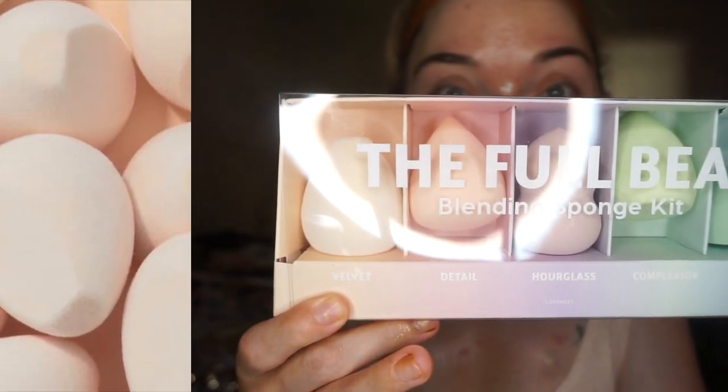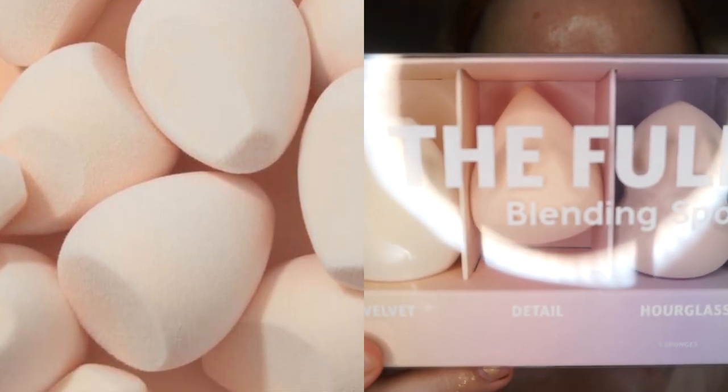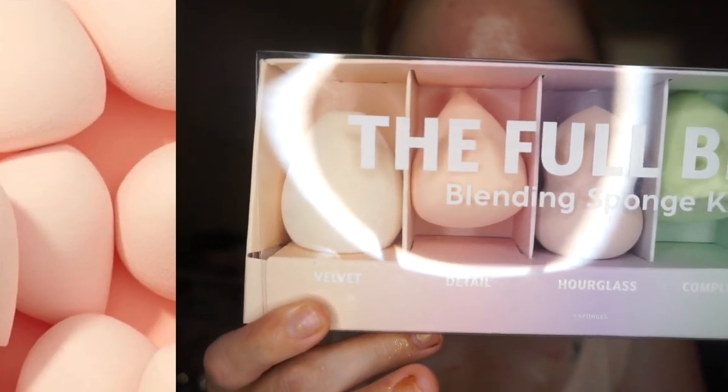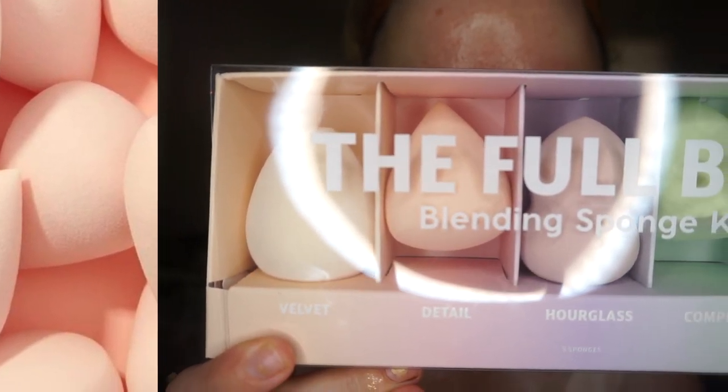The first one is called the Velvet Blending Sponge. The flocked velvet texture creates a flawless airbrushed look. It has a detailed blending sponge precision tip that fits perfectly under the eyes.